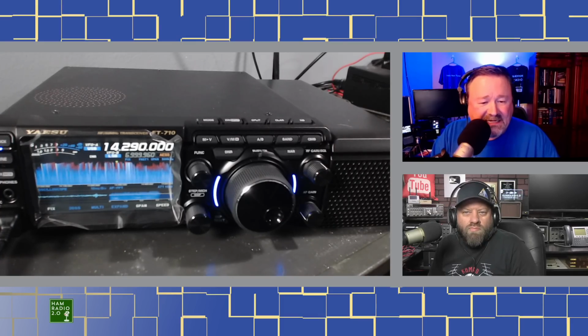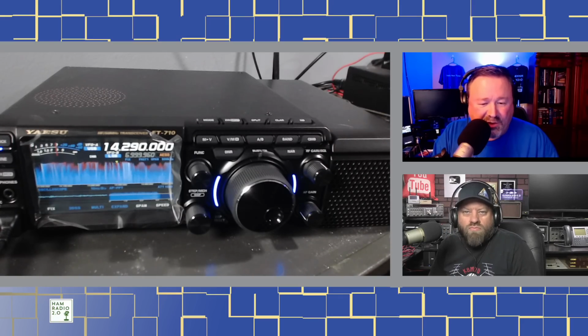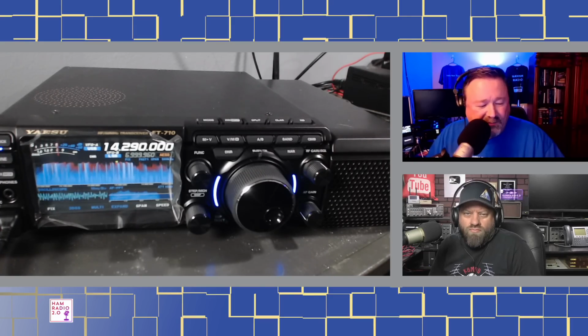On the FTDX-10, the up in the top right was bandwidth and shift. Grab a knob and automatically you're controlling it. No menu selection, nothing. It's right there at your fingertips. The bottom right was your contour, your APF, or whichever one you selected to use. Typically on CW it's APF and on sideband it's contour.